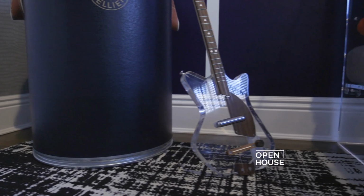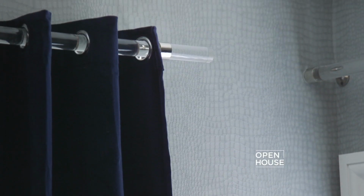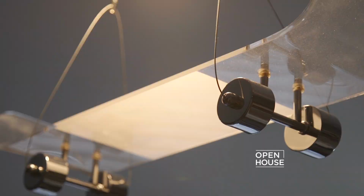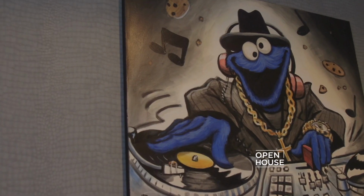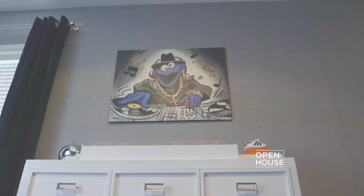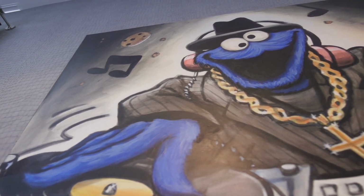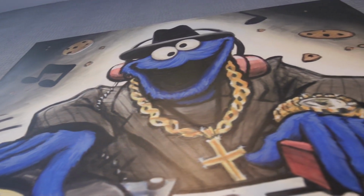In order to tie the acrylic in with the rest of the space, I added subtle touches throughout. So you'll see there are curtain rods that are made out of acrylic, book ledges, and even a really fun acrylic skateboard light fixture. In every nursery that I design, I like to bring some special and unique family aspect into this space. Behind me, you can see there's custom artwork, and it looks like it's Cookie Monster. It actually pays homage to Sutton's grandfather, Reverend Run, who's one of the influential founders of the hip-hop group Run DMC.